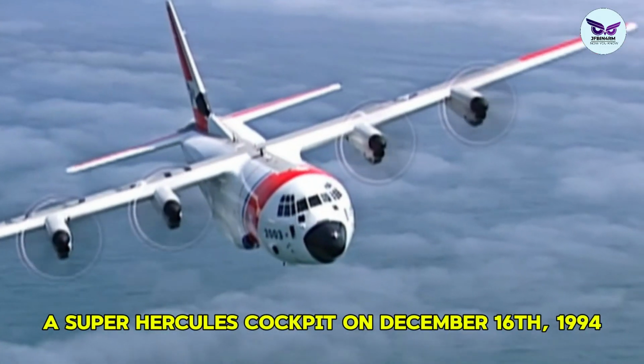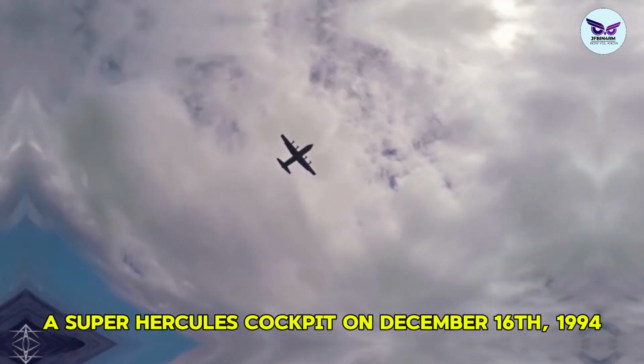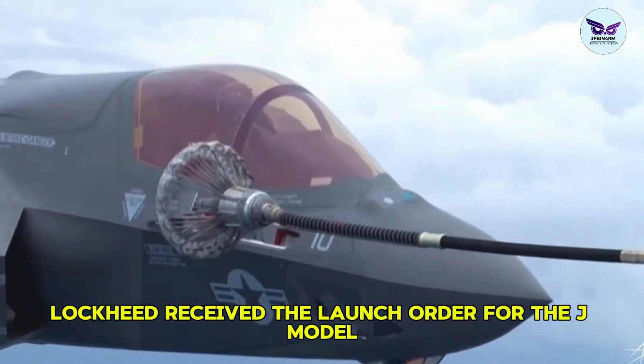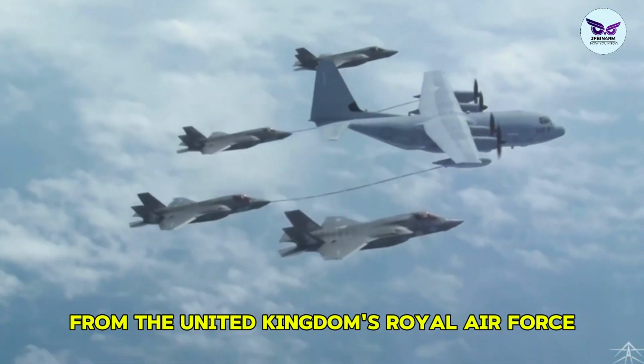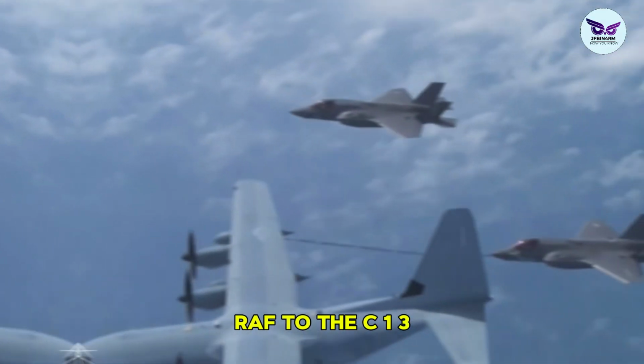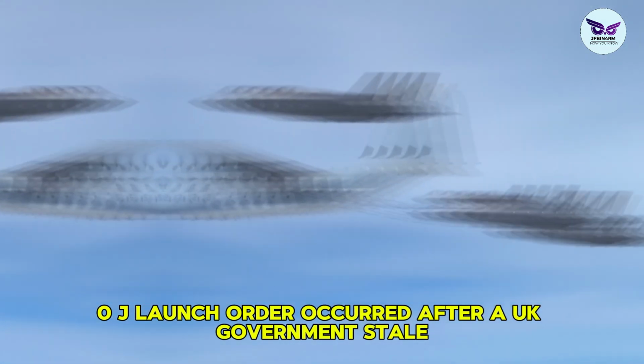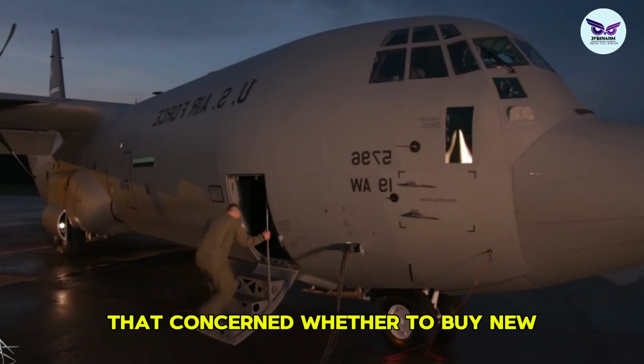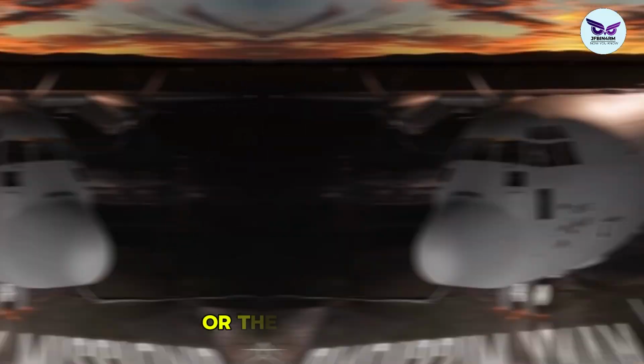A Super Hercules cockpit. On the 16th of December, 1994, Lockheed received the launch order for the J model from the United Kingdom's Royal Air Force, RAF. The C-130J launch order occurred after a UK government stalemate of several months that concerned whether to buy new transport aircraft from Europe or the United States.